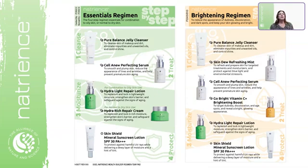Now, I mentioned if you did receive this chart in your Mauer Mountain package, those definitions, I'm sorry to say, were mixed up. It had said normal to dry skin for Hydra-Lite and oily to combination for Hydra-Rich. So we have corrected that on the regimen cards that we will be printing and that will be available for you to purchase. And then your fourth step is your Skin Shield Mineral Sunscreen Lotion, and that's your essential protection from UVA and UVB rays. So those are your essential regimens based on skin type.